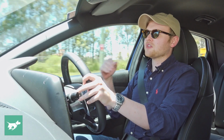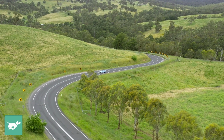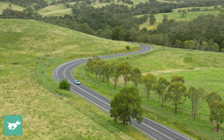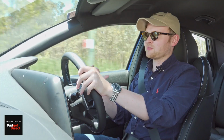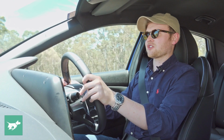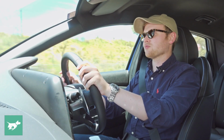For instance, there's 3 settings of damping that you can choose from for the suspension, 3 settings of steering weight, 2 settings of LSD aggression. You can have ESC Sport, you can have ESC completely off, so you can actually tailor the driving experience to what you want from the car as opposed to certain characteristics being imposed upon you, and you've got shortcut keys right here to make getting to those settings really easy.